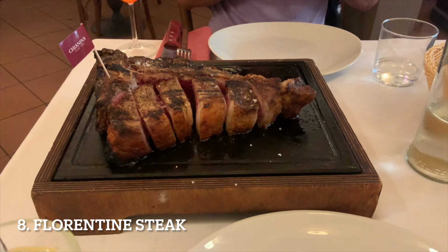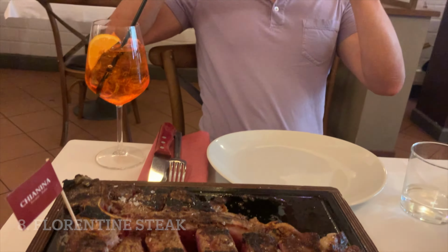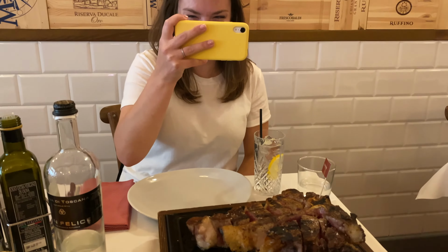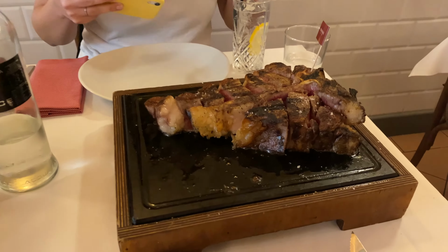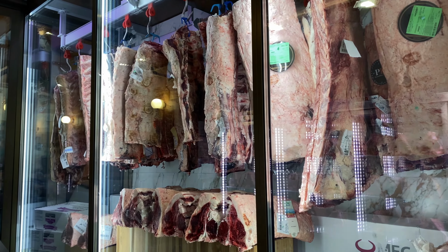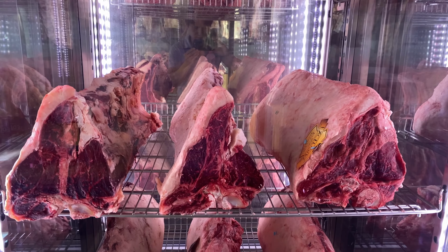Now, this is a popular attraction that we both are very excited about, the Florentine steak. It's an attraction that you eat and not necessarily one that you visit. Florence is known for the Florentine steak, which is this ginormous porterhouse or T-bone. It comes from a special native breed of cow, and it's dry aged.